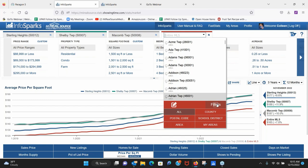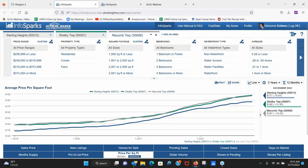And then you can simply apply my areas when you're talking about these different areas. So it's cool. It'll give you all the stats for an area that you set up, as well as when you're comparing these cities or even counties. But let's face it, if we're looking at this, it's not going to be too user-friendly for the consumer.